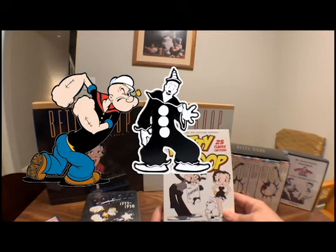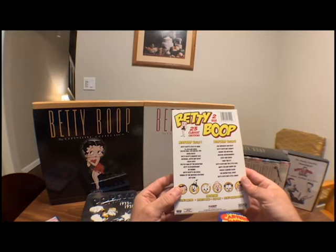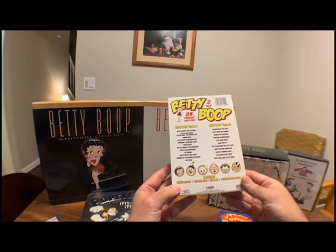Now this other set is a DVD set of cartoons that you might also be able to find at the thrift store. This set has a number of Betty cartoons, but the quality of the transfers is not real good, because they are probably taken from lesser quality prints and are probably public domain cartoons, meaning they're no longer copyrighted. This means that anyone can take public domain films and sell them on DVD or VHS.